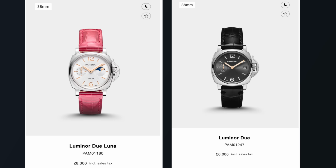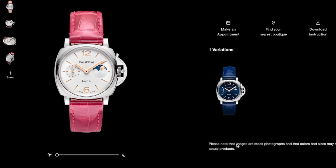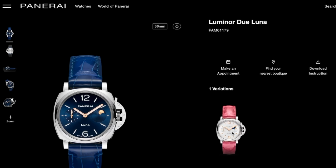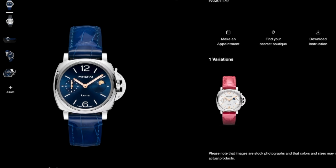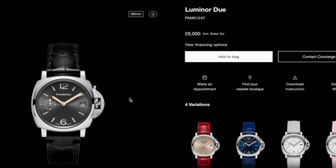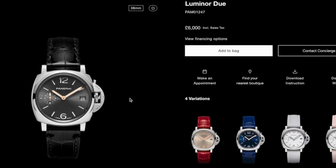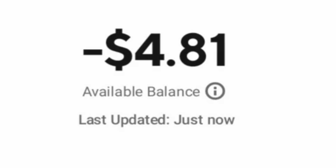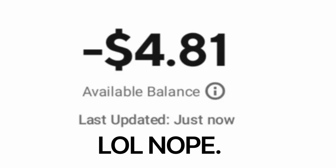Here's my favorite Panerais, the 38mm Luminor Due Luna. I'd personally ask for this on a blue strap. No offense to the pink, but yeah, great watch. And the 38mm Luminor Due with the smoky gray dial. Yes! Every time I see these and I try these on, I fall more in love. I take wrist shots. I seriously look at the account and think, can I make this work? I think I am going to buy that smoky gray dial one day when money is right.